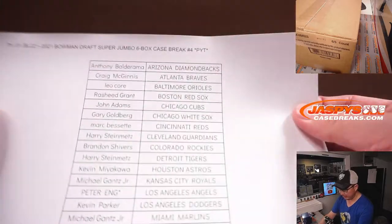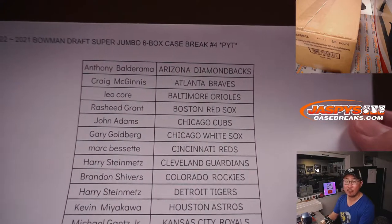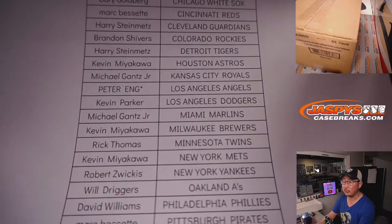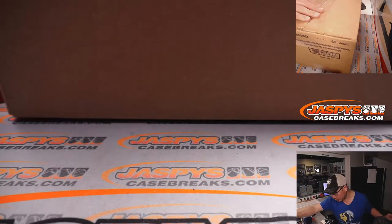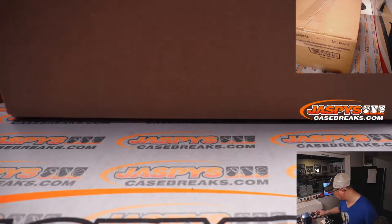Big thanks, everyone here, for buying out this break, for selling it out straight up. There were no fillers. Appreciate that. Peter ended up with last spot Mojo with the Angels. Thanks, everyone. Here's the super case right here, which I had marked beforehand. Pick your team 4.